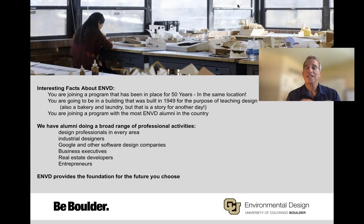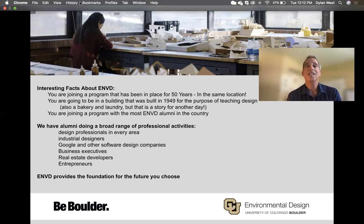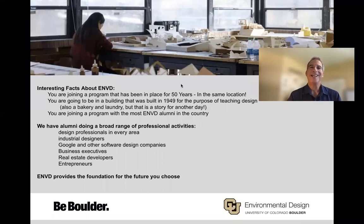None of us have actually been here the whole 50 years, but a lot of us have been here quite a while. You're getting to be in a building that was built in 1949 specifically for the purpose of teaching design. So your design studios have been design studios going all the way back to 1949, even before the program was officially a program. So that's pretty exciting.